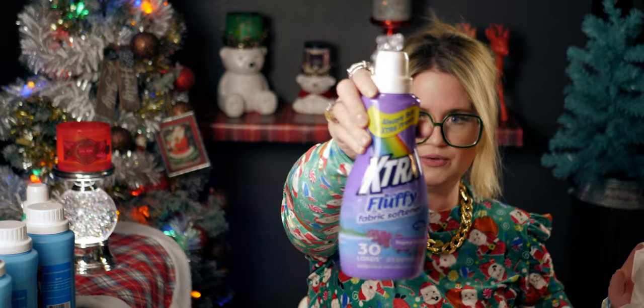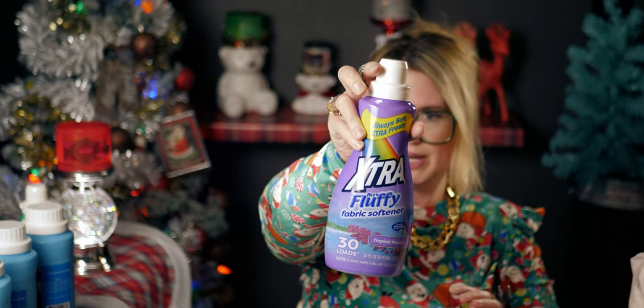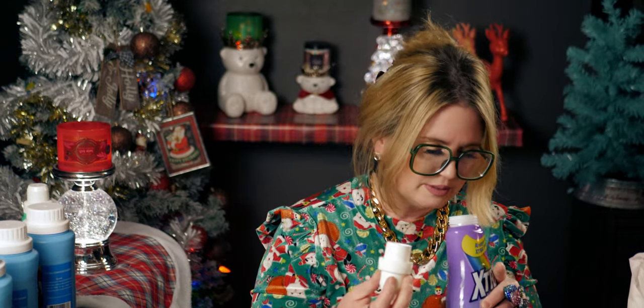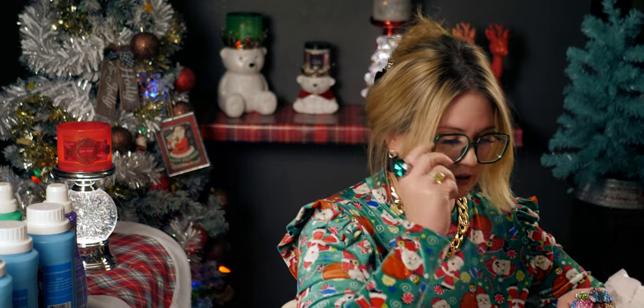Okay. So then I got the fluffy one in the Tropical Passion. Let me go ahead and try this out. I don't even know what this smells like. I just picked it up. Ooh, what? Those are nice. Wow. Okay. Those are really, really nice, you guys. I'm really wishing I bought more of those. That's cool. That is a good find.